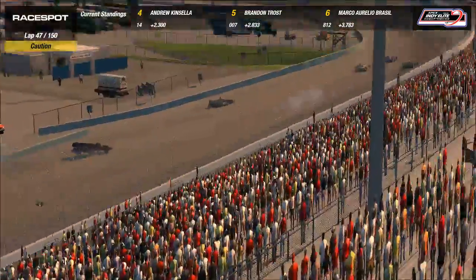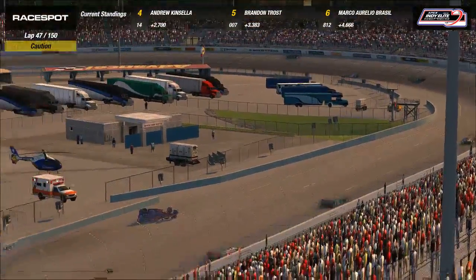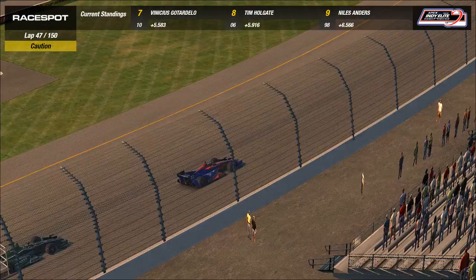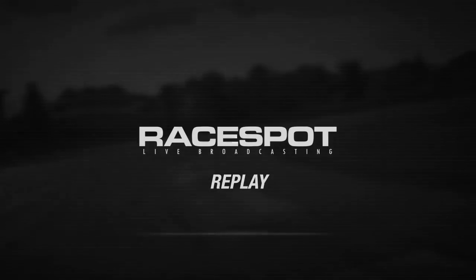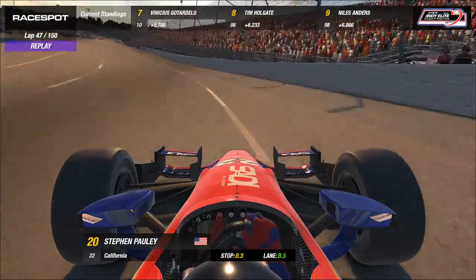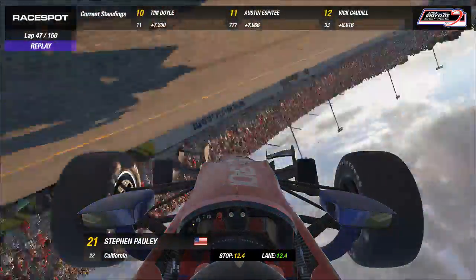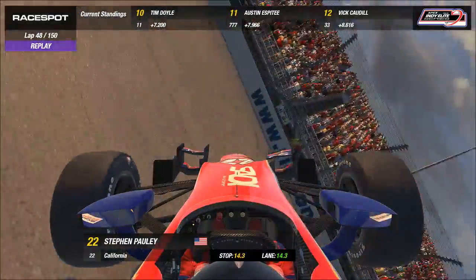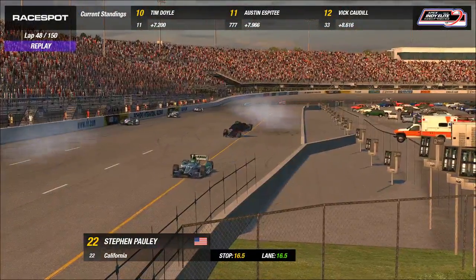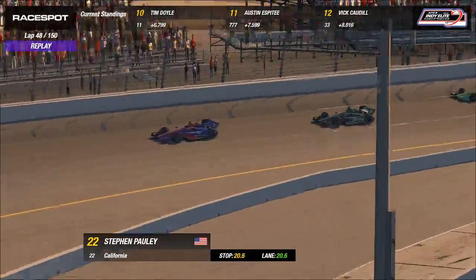And that's Stephen Pauly in the 22, Will, and a little bit of an incident, maybe with Niall McBride. We'll get a look at the replay. Turn number 2 wall, and Stephen Pauly once again got ramped up into the air by an approaching car. That was Joe Flanagan, and Flanagan had nowhere to go. Yep, Stephen Pauly hits the wall there out of turn number 2. Gets turned around by Joe Flanagan. Nothing really you could argue that Flanagan could do in that situation.